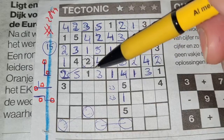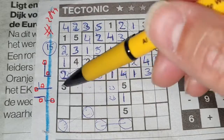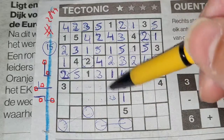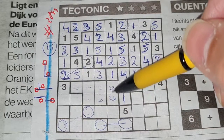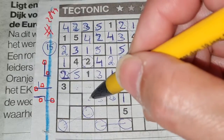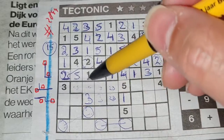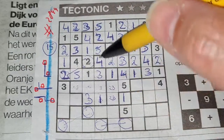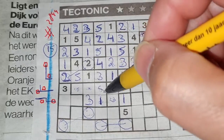Alright. These two boxes cannot be a 3, that box cannot be a 3, so the 3 could be here, could be there. Well, I cannot place a 3 here, otherwise I cannot fill any 3 in one of those two boxes, so the only place for the 3 should be there. Alright, these 3 boxes surround the 1, cannot be a 1, so one box left for the 1 should be there. Those two boxes cannot be a 5, so one box left for the 5 should be there.